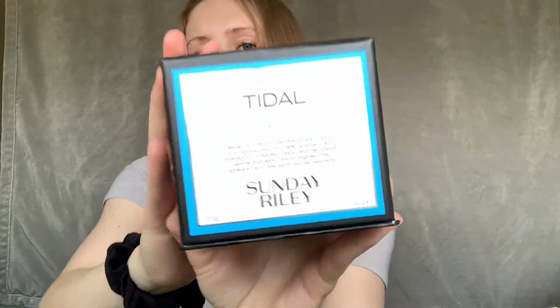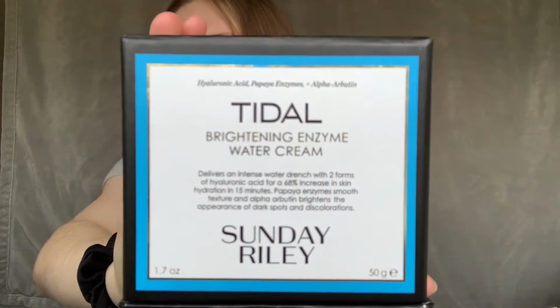And then on day 3, I used the Tidal Brightening Enzyme Water Cream from Sunday Riley to kind of help exfoliate just a little bit while being as gentle as possible. And I finished up my routine every day in the morning with sunscreen. I used the Beach Shield from Crave Beauty.